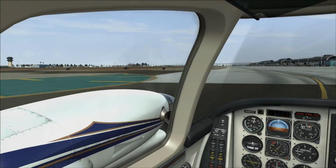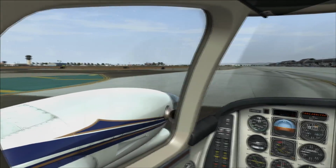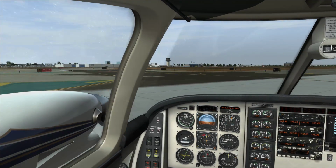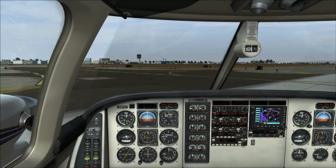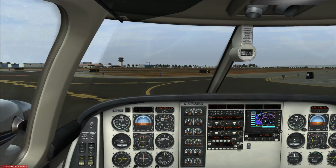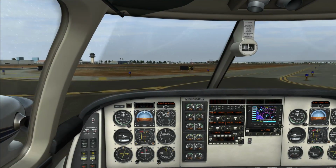It looks good on the ground. Obviously also running Active Sky Next, also running Orbex Soft Clouds. Sorry, yeah, Orbex Soft Clouds. Is it Orbex Soft Clouds? It is, Orbex Soft Clouds. And Rex Soft Clouds, I'm sorry. And Rex 4 Texture Direct.